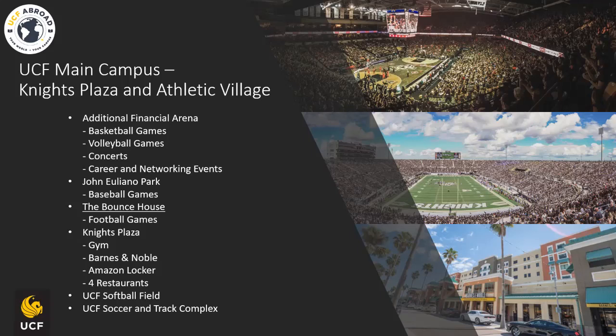Next is Knights Plaza, which is located next to the arena. There's a gym there, a Barnes and Noble bookstore, an Amazon locker. So if you're ordering something from Amazon, you could have it shipped there instead of your dorm, and sometimes it's a bit quicker. And we also have a few restaurants in Knights Plaza. We also have a softball field in the Athletics Village, as well as a soccer and track complex where you can watch soccer games and track events.